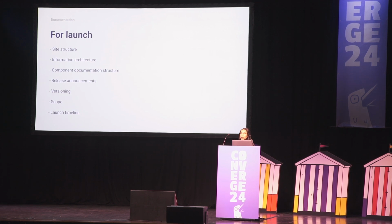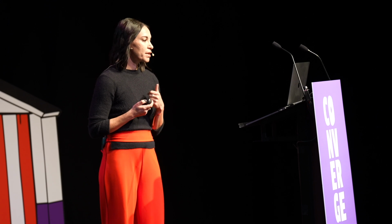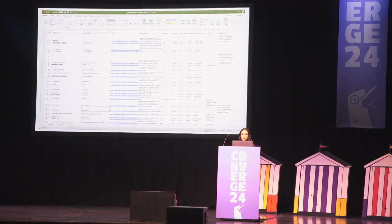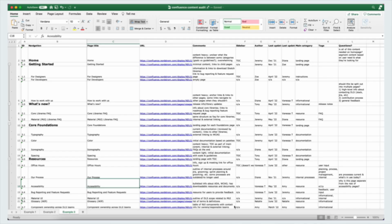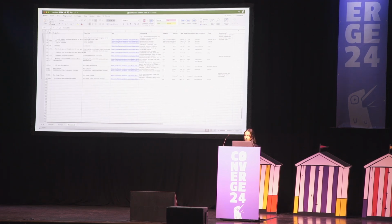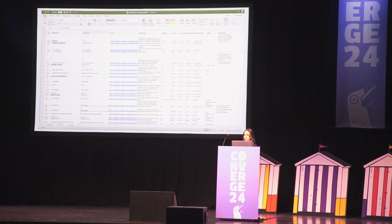This work included extensive research to determine our site structure and information architecture, what information we should launch with, as well as what should be included in the documentation for each component page, how we were going to handle versioning, and much, much more. We also had a Confluence site for our team, so I had to figure out what would be transferred from Confluence to zeroheight, what would stay, and what type of content would live on each site going forward.